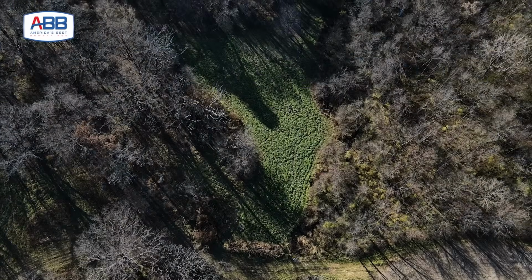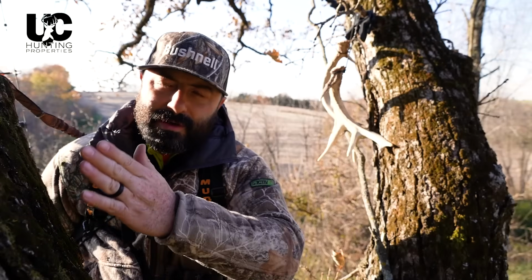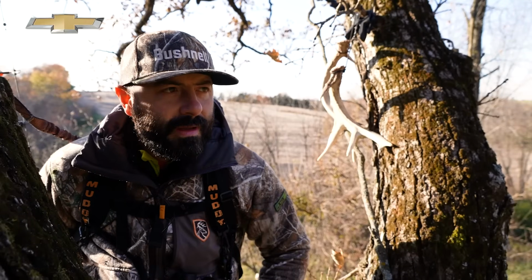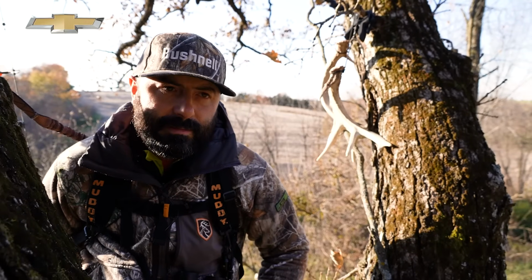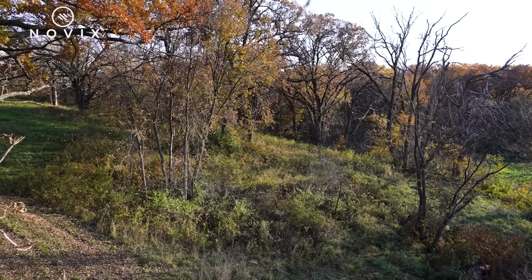I pushed it a little bit the last few times I hunted it with a west-northwest, and I think some of our scent could have gotten up this one draw, even though I think Chubbs and most of the deer come out of that bowl. Anyway, so we'll see if the movement's any different.